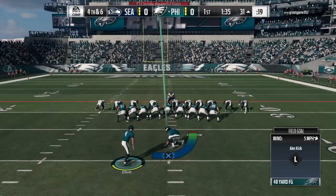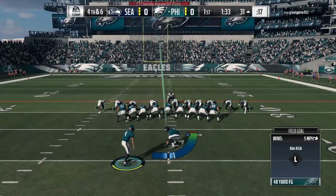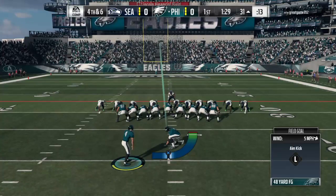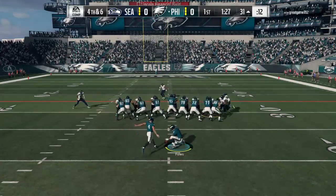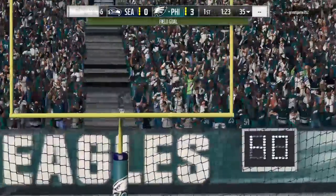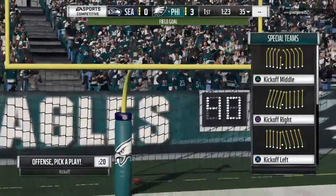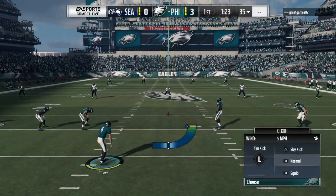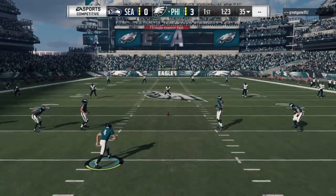Now Jake Elliott for the field goal try. From the right hash, this from 48. And this one looks good. It is good. Right down the pipe. And the Eagles, they take a 3-0 lead. So the opening drive for them here on their home turf results in a field goal.